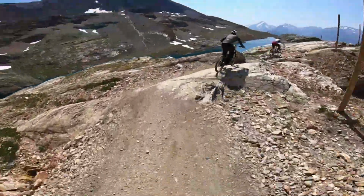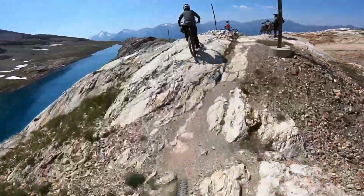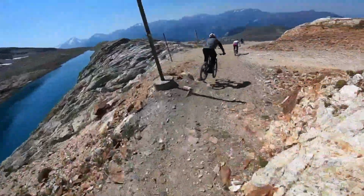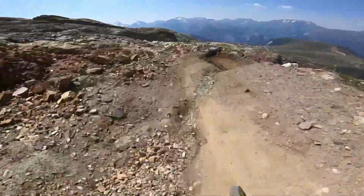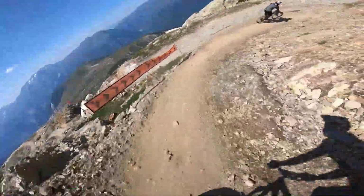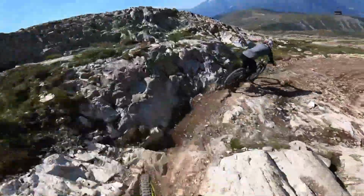Looks dusty and slippery. Enjoying that? Yeah, it's really dusty, and well, I guess you deal with it. It's not my favorite type of ground, but I prefer when it's muddy. But here it's not that muddy. But I like this part.